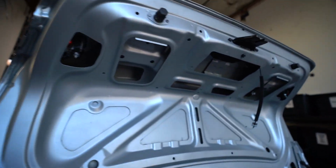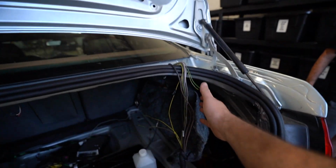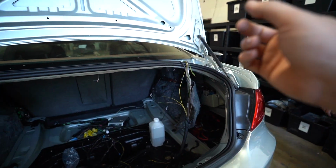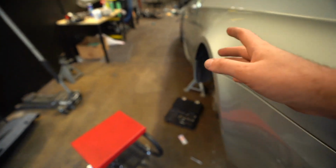Now, at this point, this is a new trunk because the other trunk was damaged. This wiring is probably gonna get done tomorrow. Same video, but tomorrow for you guys, I mean for us. And right now, we're actually planning on working on the suspension just because you have the rear end of the car up off the ground.